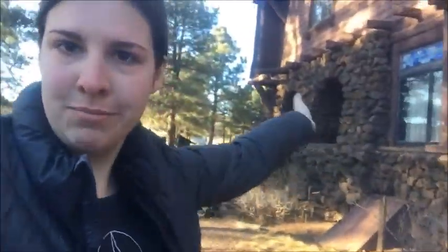So I did end up going on the tour in the mansion behind me, and it was a lot of fun. It was like a 45-minute walking tour of the inside of the mansion, and it's definitely worth $10 if you're ever in Flagstaff, Arizona, because I had a lot of fun.